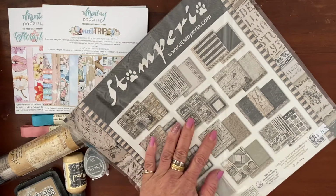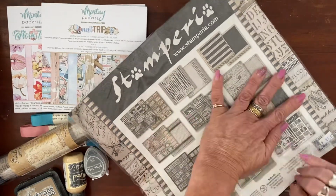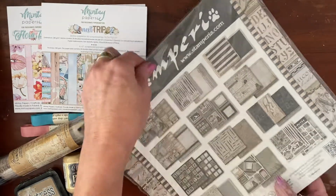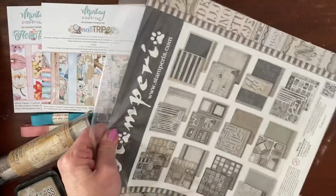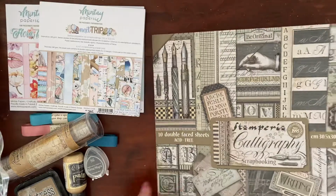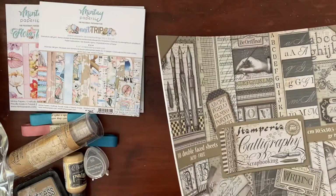Oh, this is a bit hard to open. Let's have a look at this. I have been wanting this for quite a while. Let's open it. Oh, if we can get it out. So what have we got here? Calligraphy. Oh, it's done like a pad. They're all joined together. That's okay.